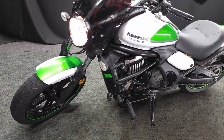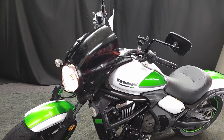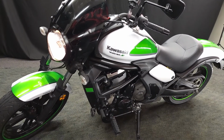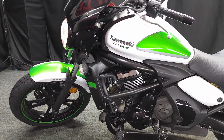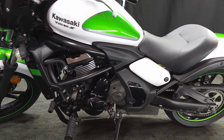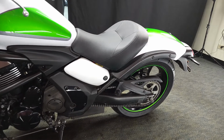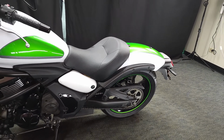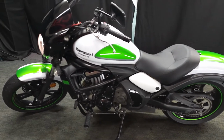Today we're going to take a look at this beautiful 2017 Kawasaki Vulcan 650S. The Vulcan 650S is a great all-around bike and would be a very stylish first bike. The Vulcan 650 is lightweight and excellent on gas, making it also a great option for daily driving. Now let's get into the bike a little bit.